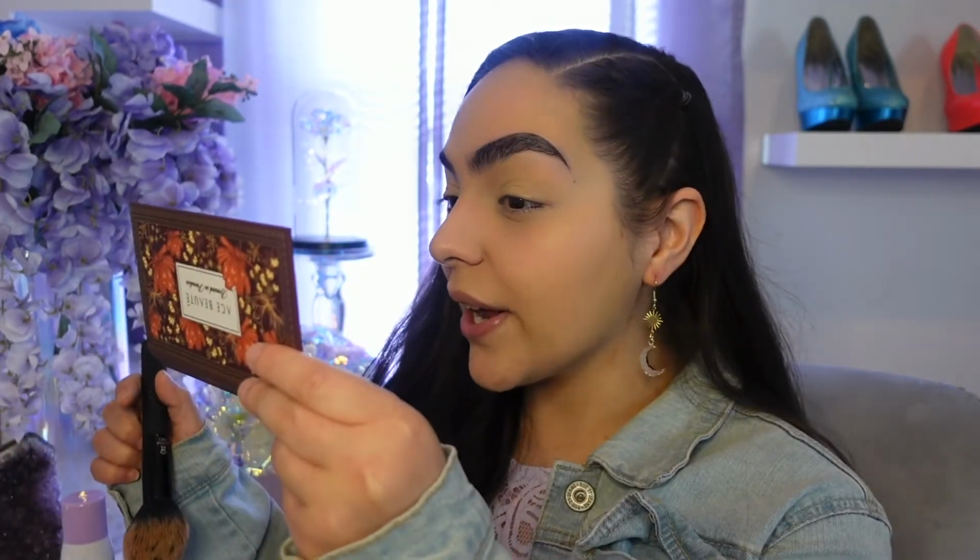So I'm gonna start off with some bronzer to bring some dimension back into my face, and I'm gonna be using this Ace Beauté Bronzed in Paradise palette. This is very obviously a bit too dark for me. I cannot use, I'm gonna say maybe 2 or 3 of these shades, but I'm gonna try to lightly use maybe this one and tap into that one a little bit just to try it out. I got this in a BoxyCharm, but I haven't tried it.